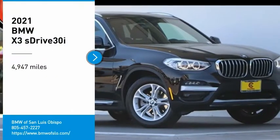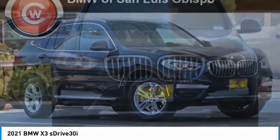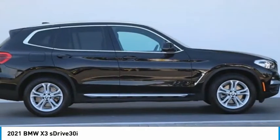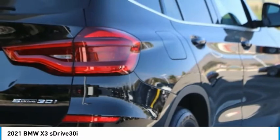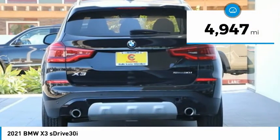Make a great choice today with 2021 X3. BMW X3 builds on the success of the original by developing its core competencies while adding new technology to establish new benchmarks for agility, efficiency, and comfort. This vehicle has less than 5,000 miles.